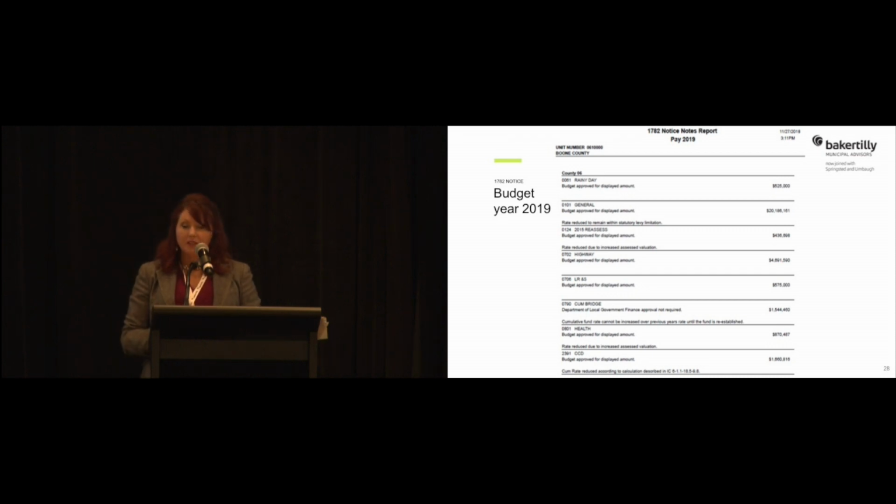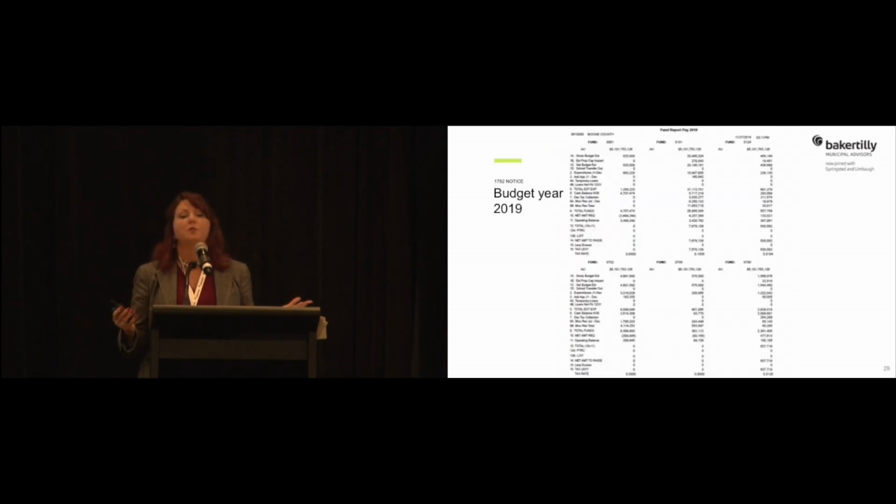Now, look at all of these numbers just thrown on this page. There's actually 6 different funds shown on this page. It's really hard to tell what is what. What I'm going to do, because this is such a tiny print, is my very next slide is going to focus on just one single fund so we can really take a look at what all these line items mean.